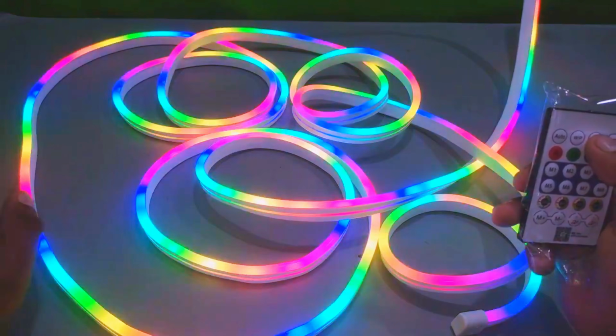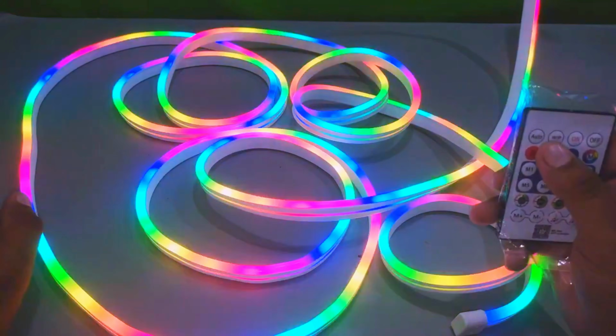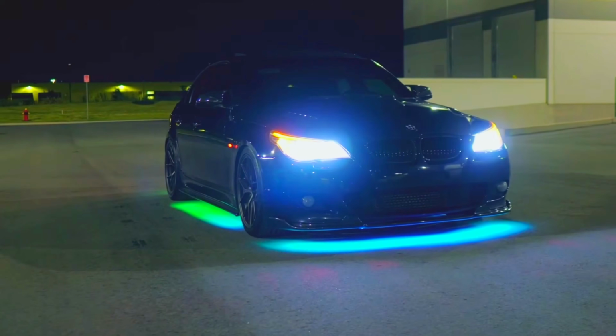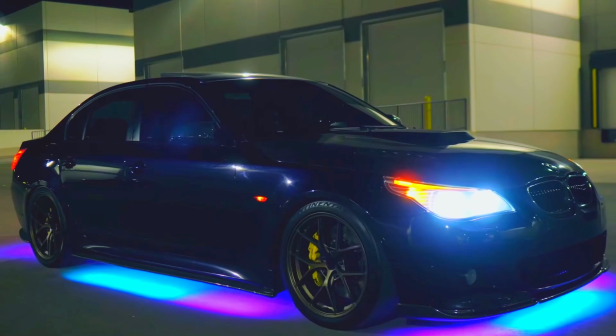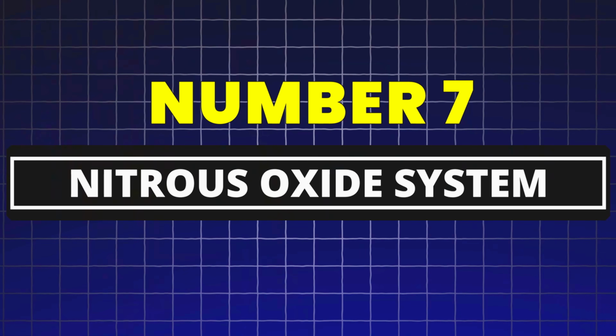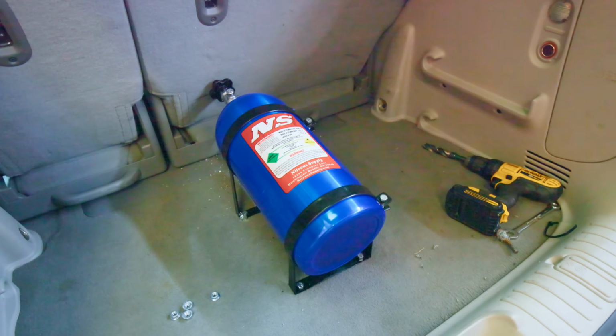Some municipalities have created specific ordinances targeting underglow after complaints from residents about vehicles with flashing or rapidly changing colored lights disrupting neighborhoods at night. Number 7. Nitrous oxide systems. Here's the big one that surprises people.